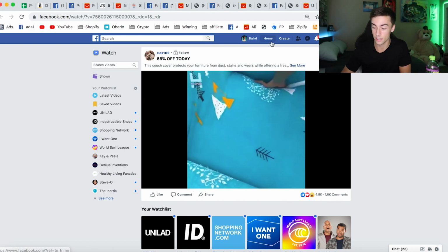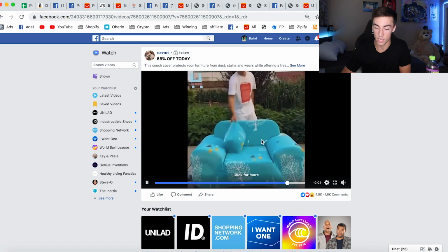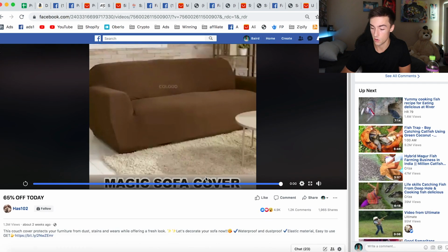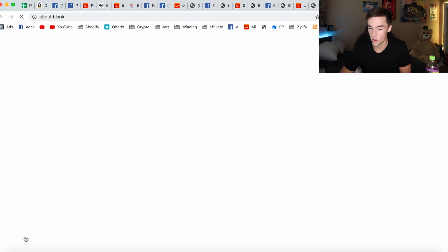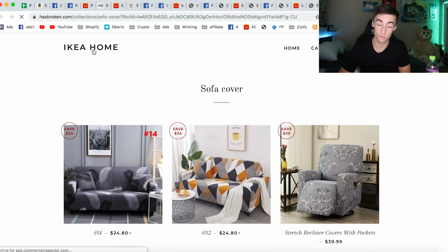They took their ad and it has 1.6 thousand comments, 4.9 thousand likes. And if you look at the engagement, I'm assuming there's a couple thousand shares. There is almost 2,000 shares. The description is kind of wonky. If we click on their bit.ly link, we can see the website's called Has Broken. It's named IKEA Home. Okay, all right, do what you gotta do.